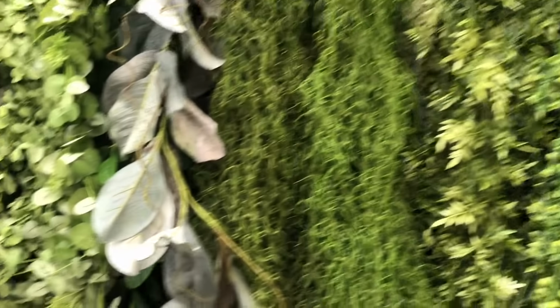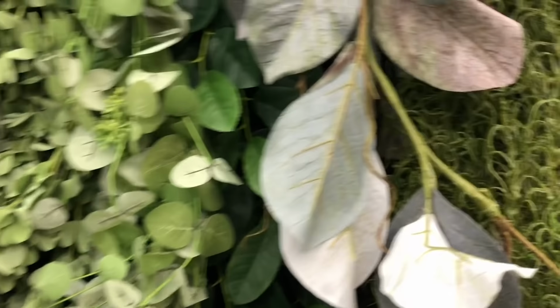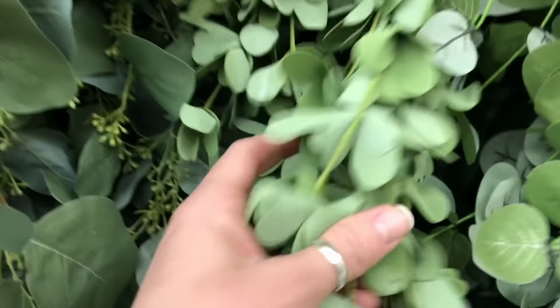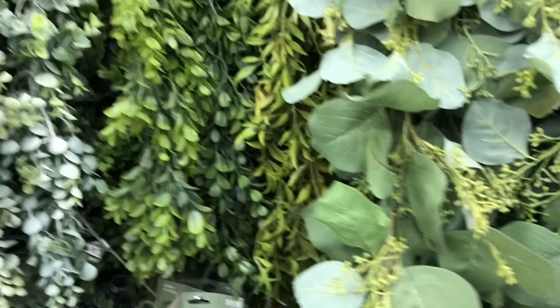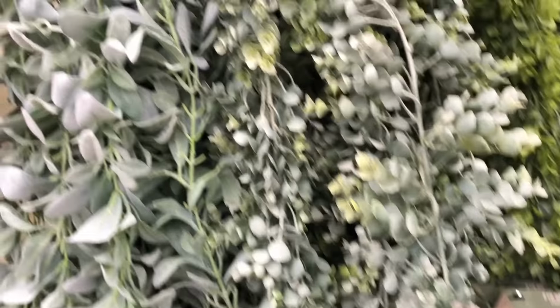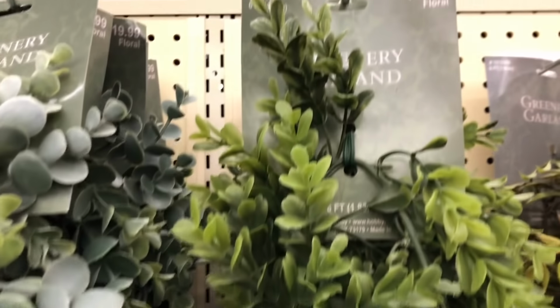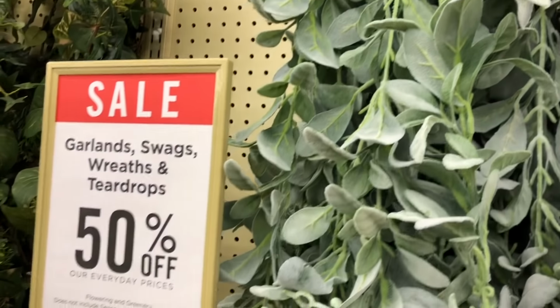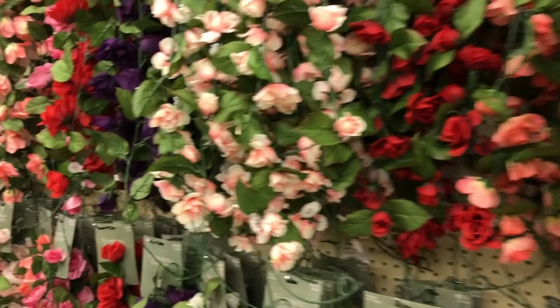Okay, so the last thing that I want to show you really quickly in Hobby Lobby is their garlands, and they always have the best garlands, the best quality, and you can purchase them when they are 50% off. That's when I purchased mine, and if you don't know how Hobby Lobby sales work, if it's not 50% off one week, it will be the following week as far as their everyday items. And right now they are 50% off, and this boxwood garland was absolutely beautiful. I didn't purchase any more today. I feel like I have so many right now, but if you are looking for a beautiful garland with that really good quality greenery on there, always go to Hobby Lobby and always wait for their 50% off sales.